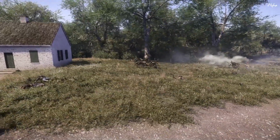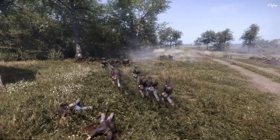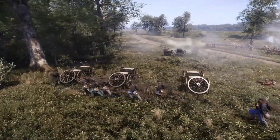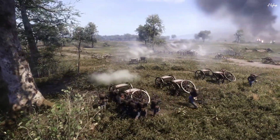Oh, and you see the fire coming in as the Florida try to move. But here they come again. Sprint on me, boys. Get behind the case on independent fire. So the Confederates have made it to the castle.